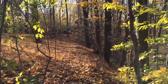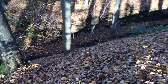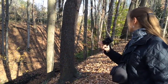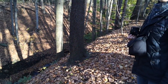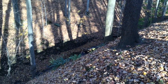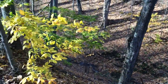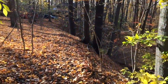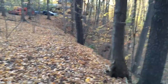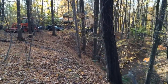In the far background through the trees is our house. This is yet another amazing view with a 30 to 40 foot deep gully. Megan just cleared this trail. This is an old trail my parents put in 50 years ago, more than that, 60 years ago. You can see the house coming into view.